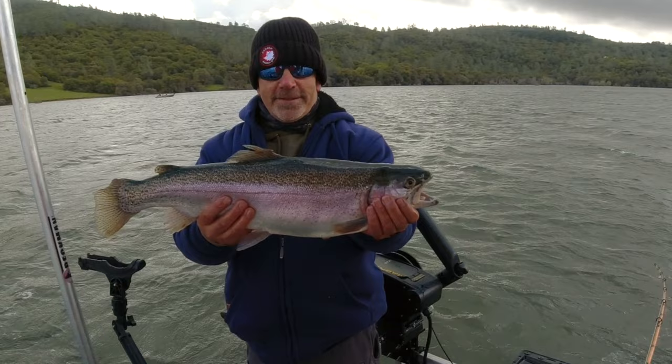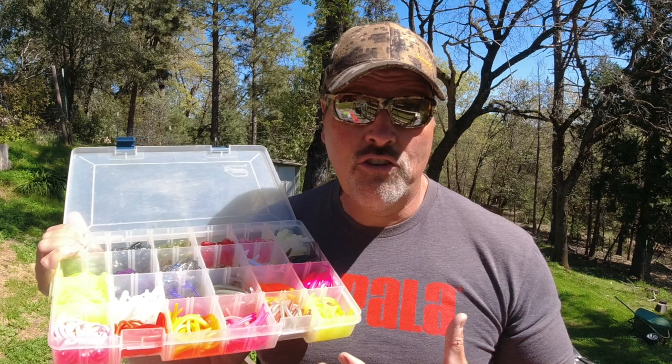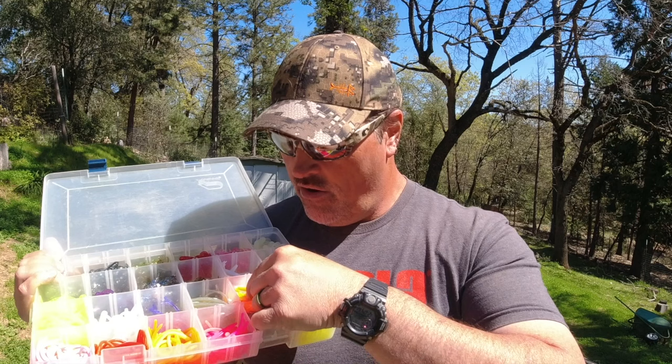They have action unlike any other bait. They have a soft feel. They come in a myriad of different colors. You team these with the action disc in the case of my trigger minnows. Here's a trigger minnow right here. Or the Trout Tricks worm right there. Team those with the action disc.